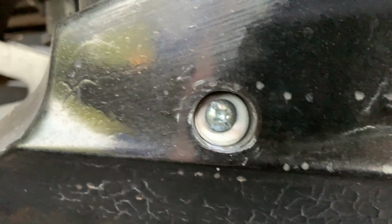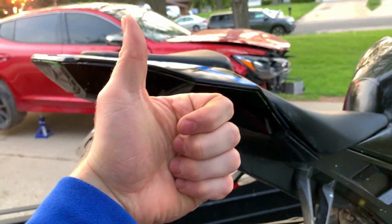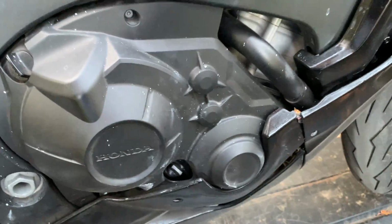Yep, there's a drywall screw and a metal clamp. What the heck? Zip tie. There's a washer with a screw. Yeah, I'll give him props, man. He took everything apart and painted it off of the bike, so hey, thumbs up to you, man. I have no idea what the heck all this white paint is for. There's literally white paint everywhere.